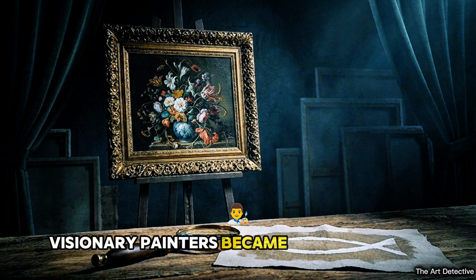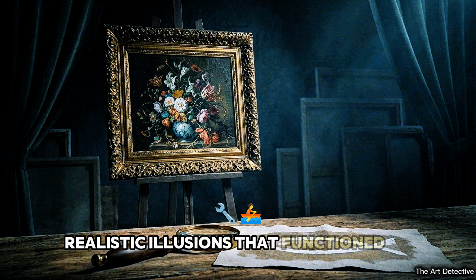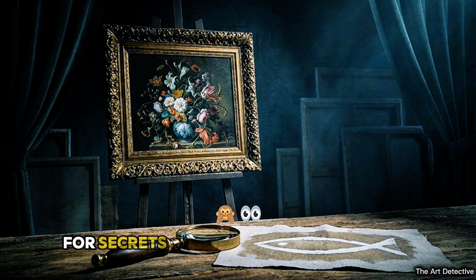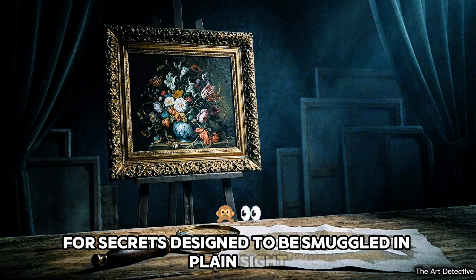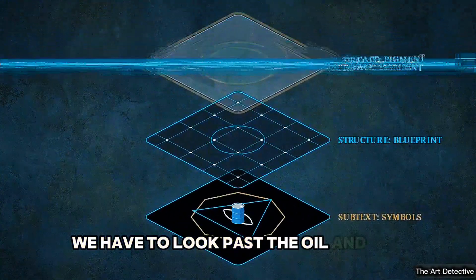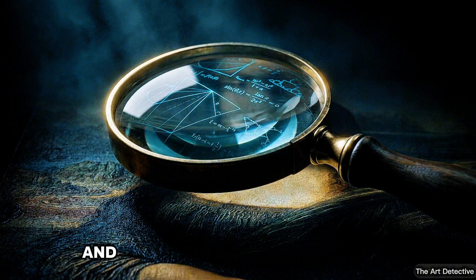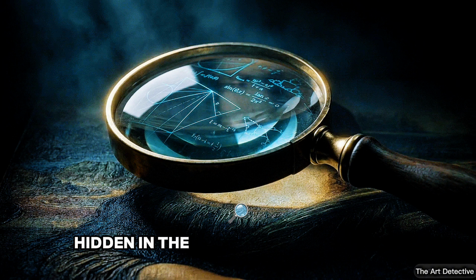Visionary painters became masters of the double image, engineering hyper-realistic illusions that functioned as transport ships for secrets, designed to be smuggled in plain sight. To understand these masterpieces, we have to look past the oil and the pigment. We have to treat the beautiful surface as a distraction and investigate the coded subtext hidden in the details.